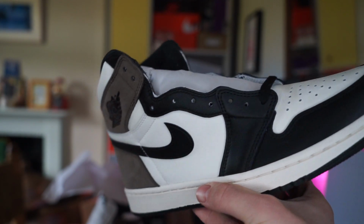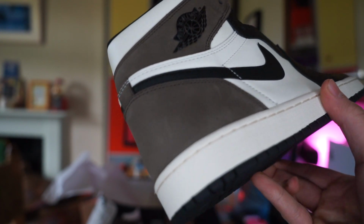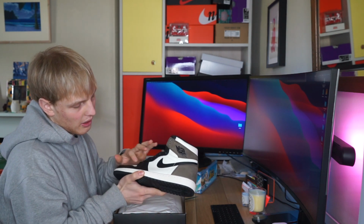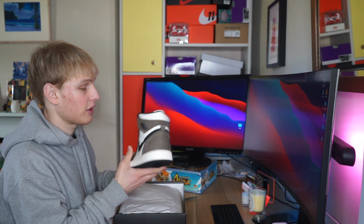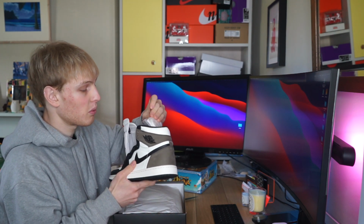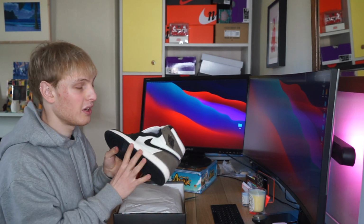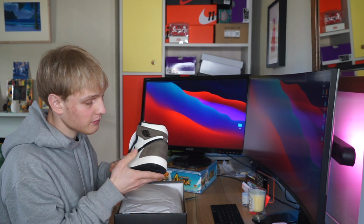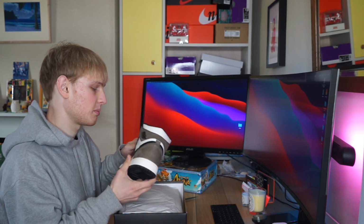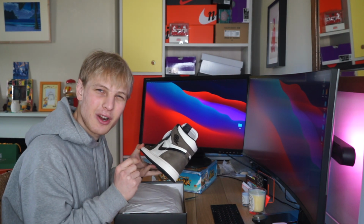But as I said, the white paneling on the side with the black swoosh, contrasted by the mocha back and then the white front and black, and then the black sole. Also comes with some white laces as well. But yeah, overall, very nice shoe, and I've been looking for this shoe for a while now. And I don't want to pay as much as the Travis Scott, and this is the next best thing. But yeah, this is all we got in today, so stay tuned for some more updates.